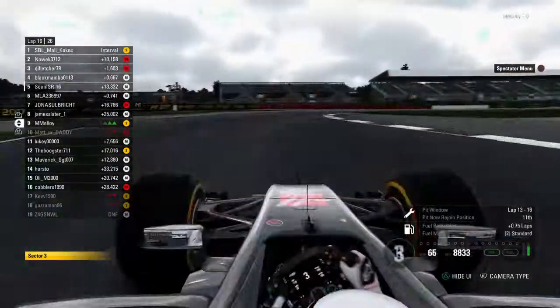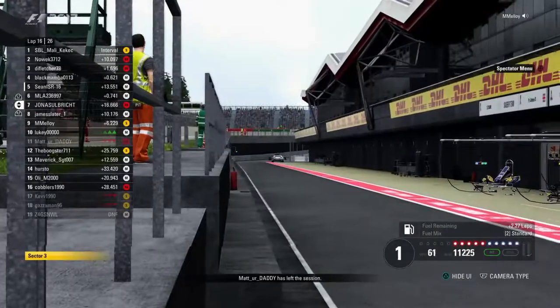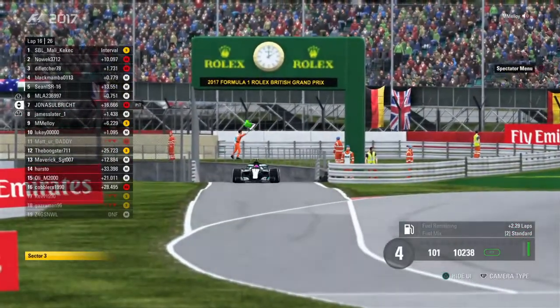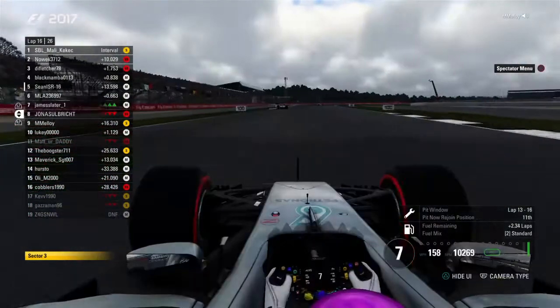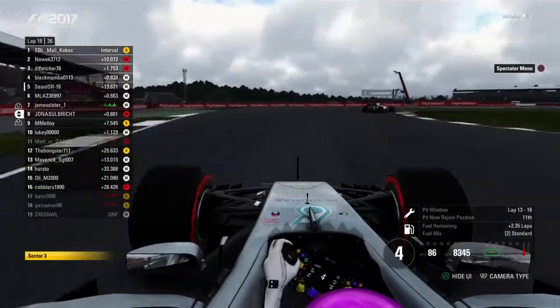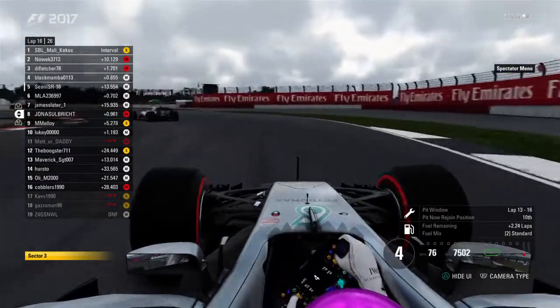Matt Your Daddy's retired. What's happened to him? In the pit lane. So Jonas comes in again. Sorry, not again, this is his first stop, isn't it? So look at Jonas coming out in 8th position, and you have to say the 3-4 cars ahead of him are all on compounds two steps softer.